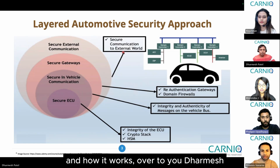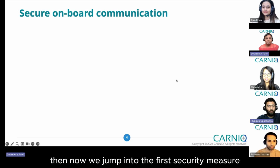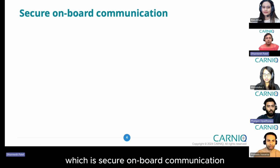Over to you, Dharmesh. Yeah, thanks, Falcon, for the explanation. Now we jump into the first security measure, which is called SecOC, Secure Onboard Communication.